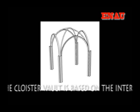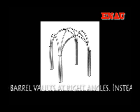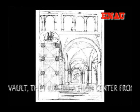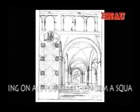Cloister vault. The cloister vault is based on the intersection of two barrel vaults at right angles. Instead of having an arch on each face of the vault, they rise to a high center from a level beginning on all four faces to form a square vault.